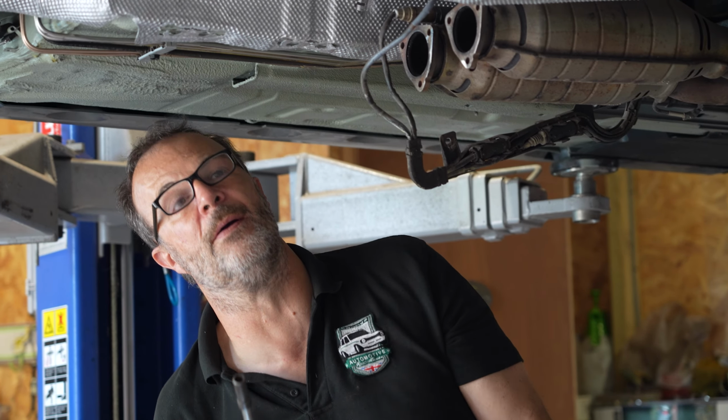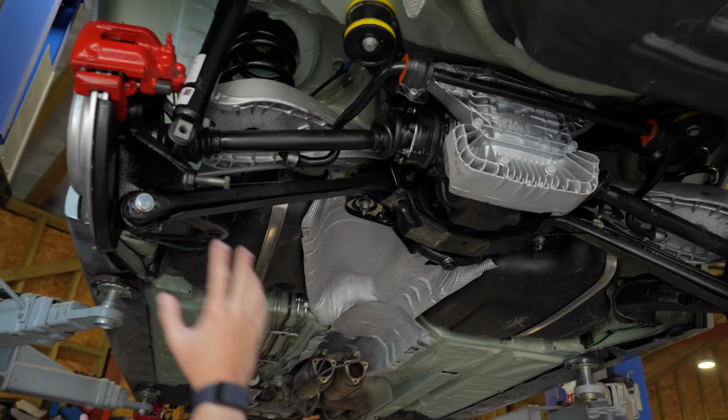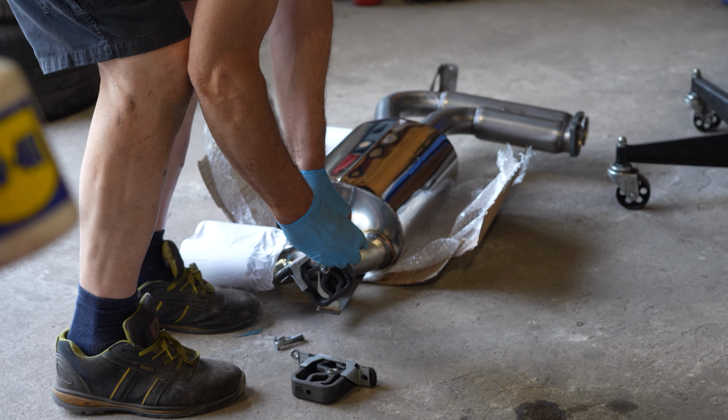The rear subframe's now back in the car, which is great news. Rear shocks have just gone in as well. So if you come with me, we'll have a look. And you can see underneath, obviously all this has been reconditioned. These are the new rear shocks. It's exhaust time, get that back on, and then see where we go from there. Lovely.